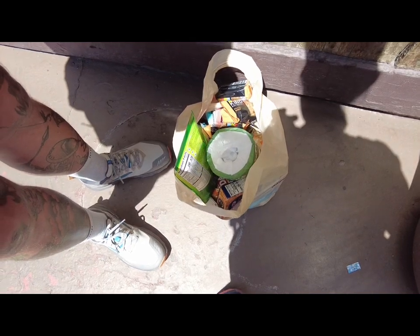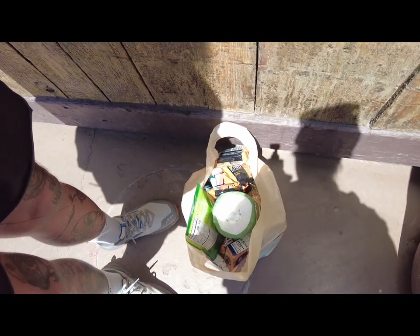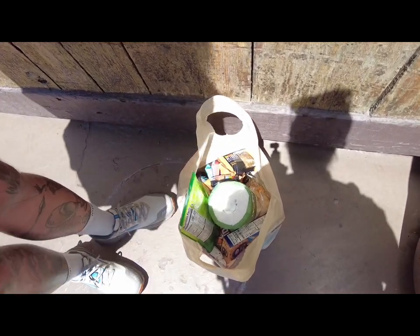Got a few snacks for resupply, because we have a maybe 5-day stretch from here, so we still have our food we bought, so we just had to add to it a little bit.